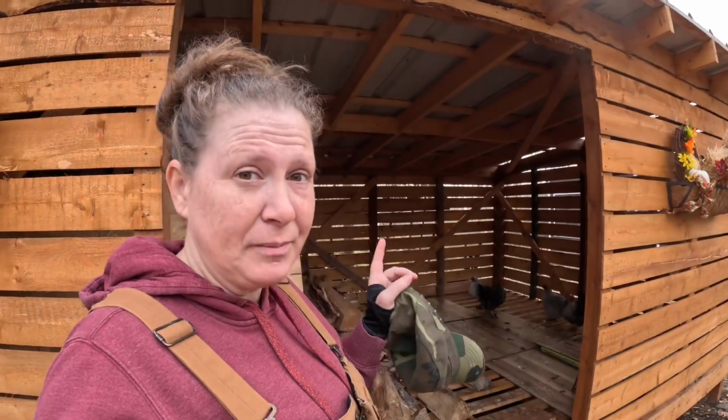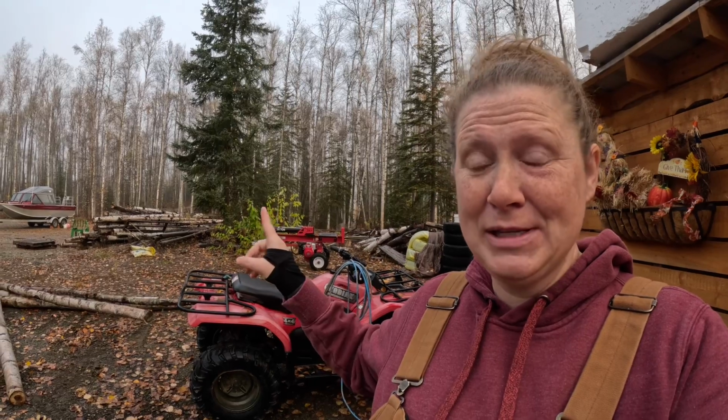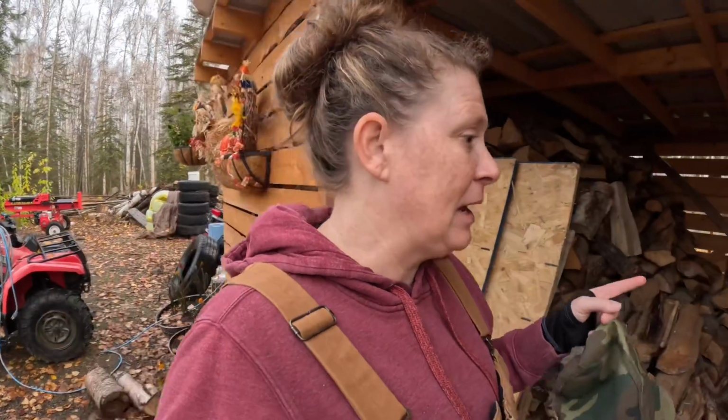Okay, so we have some dry wood. We don't have enough for winter. What's happening today is this massive pile here. There's 2 piles this size. There's a total of 3 piles, but there's 2 this giant size. They will not be dry enough for this winter, and we knew that the whole time going in.